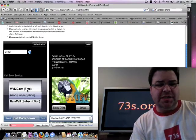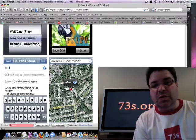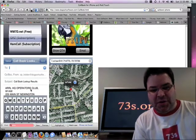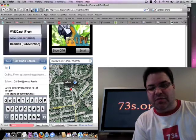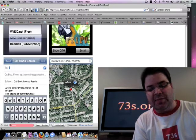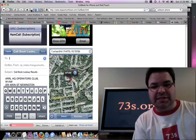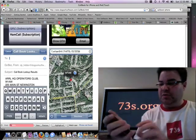I've been using this WM7D.net free version. It's been working out well. What's really cool is once you get the lookup, you can email it to yourself or a friend that you've had this contact with. And it's all integrated with Google Maps, so you can see it on this mapping service. It's pretty sweet. I gotta say, you can do all the pinching and stuff.